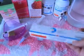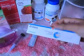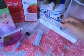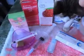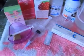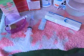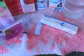This is orebiotic. This is an antibacterial cream. Hey, Bean, come on. And this is the syringe used to give the sub-Q fluids.